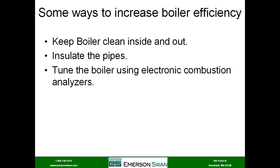Tune up the boiler using electronic combustion analyzers. That should be a given today. That absolutely should be a given. Anybody that's working on boilers today that doesn't have one of these is living in the past. There is so much information that you need to know that you don't get from the old style wet kits that we've had for years. We need to know a lot more information today than we did in the past.